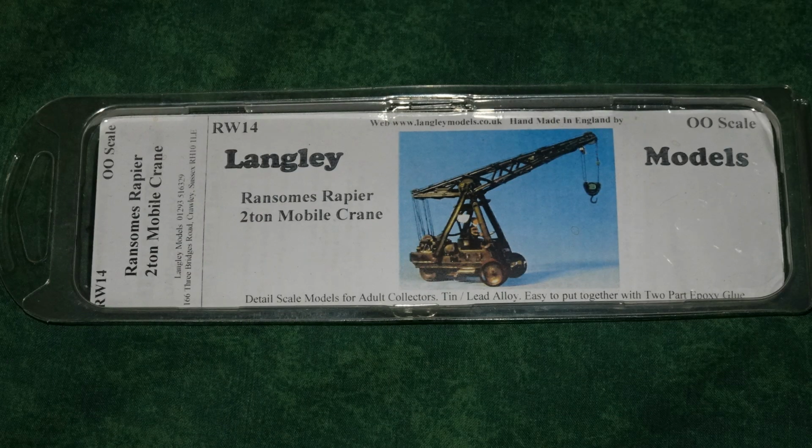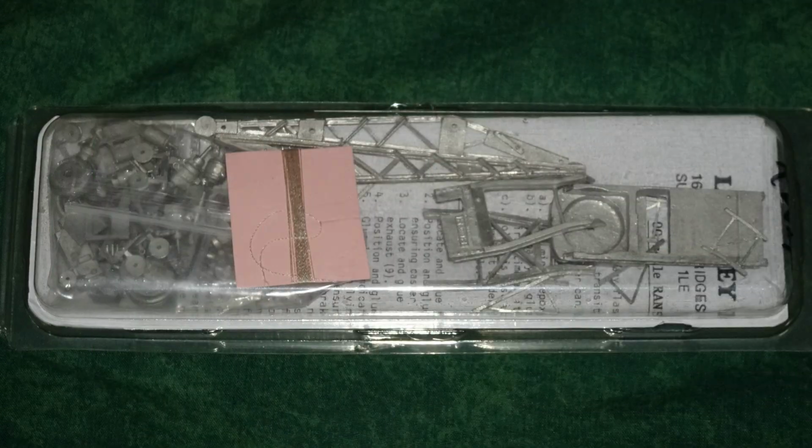Finally, this kit is a bit of an oddity, a Langley white metal kit for a Ransom's Rapier mobile crane. I ordered this one directly from Langley as it seemed an interesting subject. But I'm a bit daunted by the prospect of building it, as there are an awful lot of fiddly-looking white metal parts, and I suppose it really would be best to assemble this kit using solder, but I don't have any real confidence in my skills for soldering white metal, something of which I have very little experience, unlike gluing plastic kits, which I've been doing for over half a century.